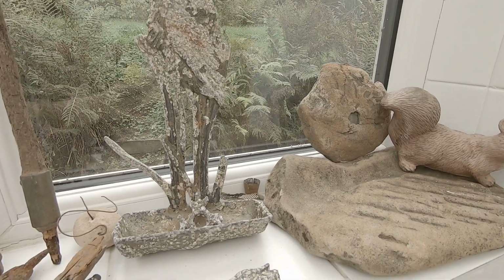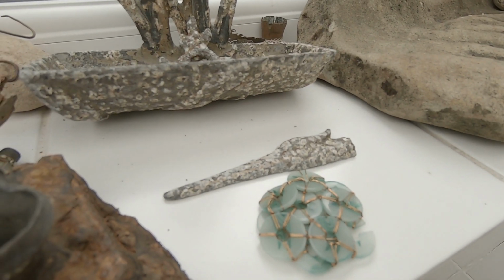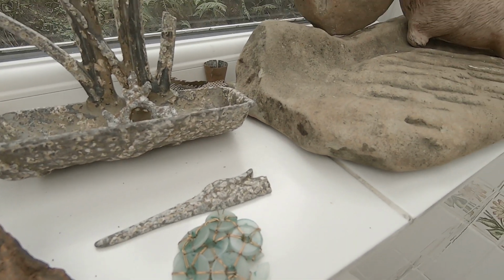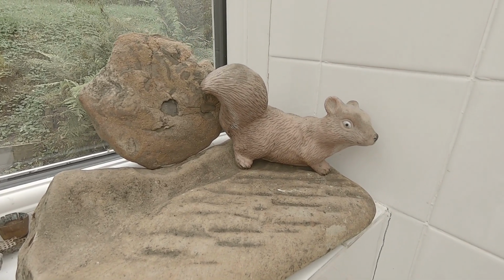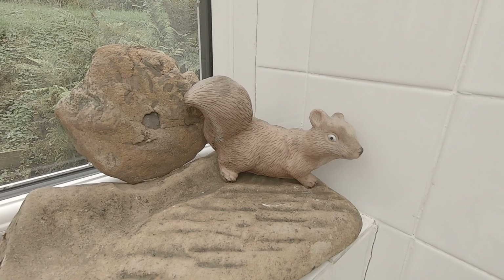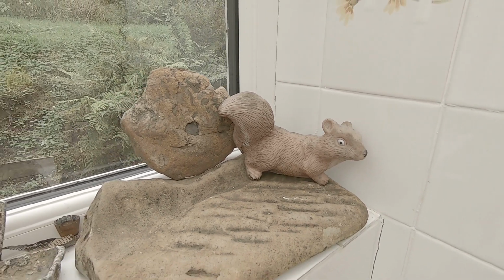On the way home I spotted this thing in a gutter, a bit of someone's handcrafted jewellery, a brooch perhaps. And back on the beach I found this almost life-sized plastic squirrel. I think it was designed to be attached by screws to a branch, perhaps a garden ornament of sorts. And that, I think, is everything of interest.